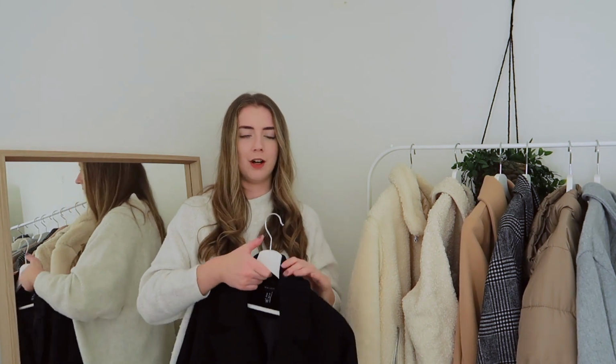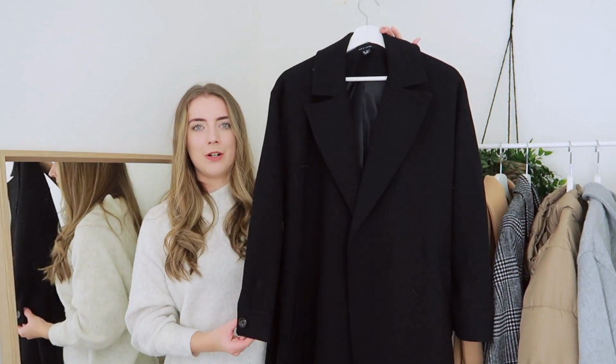Next up I have a classic black long line coat to show you, because this really is an essential to have in your wardrobe, especially if maybe you work in an office. But like the other jackets, this can definitely do casual weekend style, but this is also great for office wear. And it's this one from New Look.